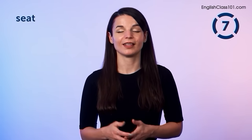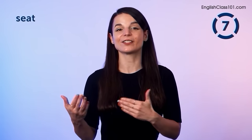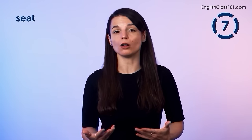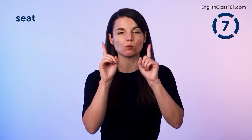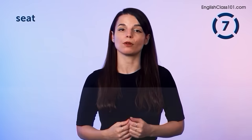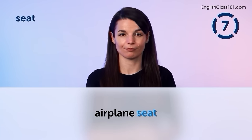The next word is seat. So, a seat is a place to sit. So, you might have many seats in your house. Any place that you can sit down can be called a seat. Generally, however, when we make a reservation for something, for example, at a concert or maybe on an airplane, we have one specific seat that is for us only. So, for example, airplane seat.